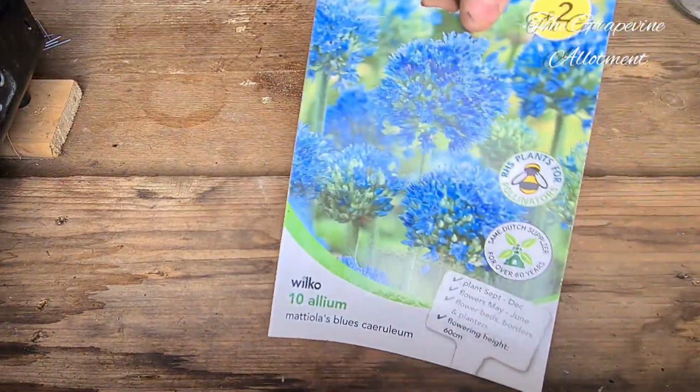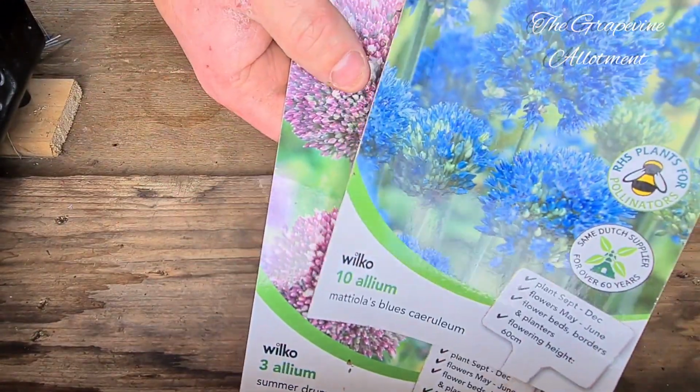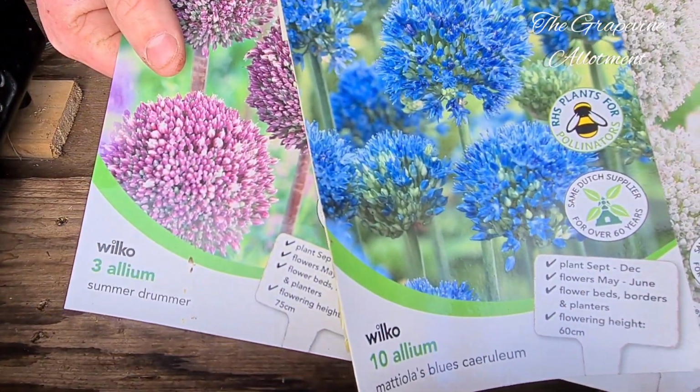I've got 10 ping pong alliums, 10 blue matiolas, and then I've also got some summer drummers. I've only got 3 of those because they're quite big. These are the plan for these, and all the others are to go around the pond. So this week I'm going to attempt to get that pond dug out, and add all the alliums and all the wildflowers and daffodils and narcissus all around the pond.